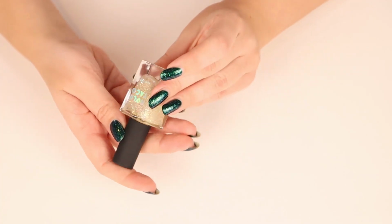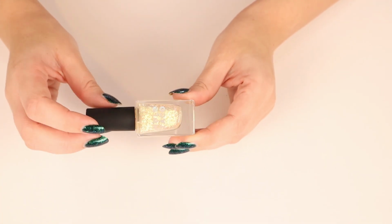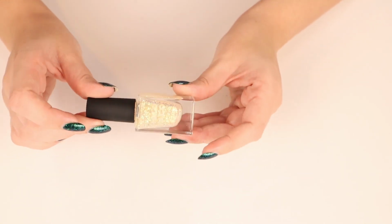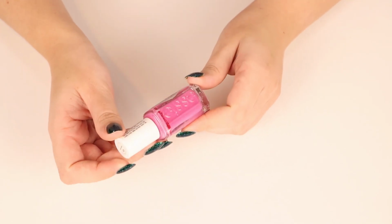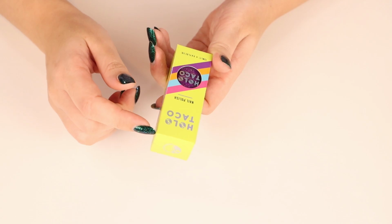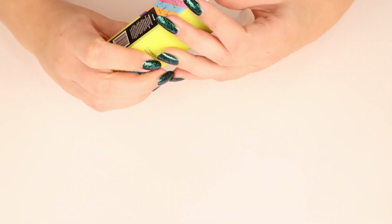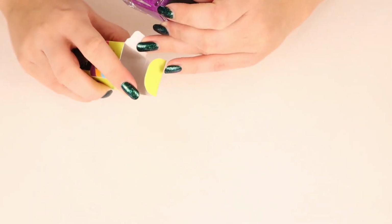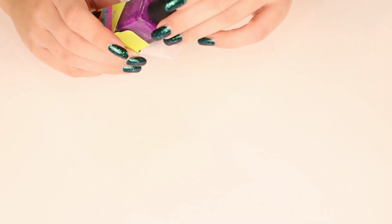Here we have Holotaco Lunar Unicorn Skin. So this is more of a flaky iridescent top coat. This is kind of like yellow, green, blue, and I'm gonna be keeping it. Here I have Essie Trick Click. And this is more of a cool tone pink. I'm keeping it. And then we have another one of the Retro Collection by Holotaco, and this is shade Anti-Hero, and this is a purple shimmer. Really cool. And this one I could still see myself wearing in fall, winter, early spring.